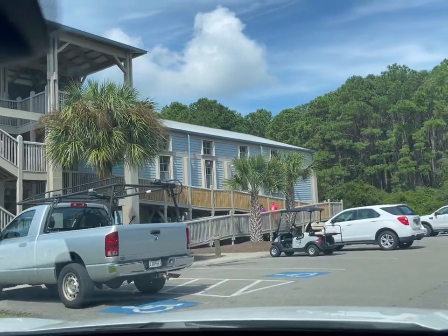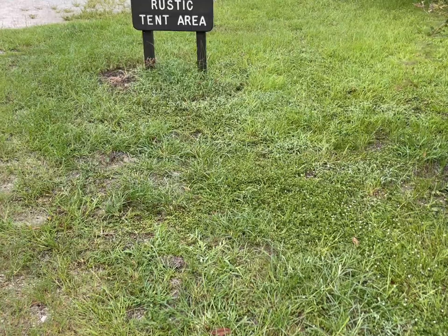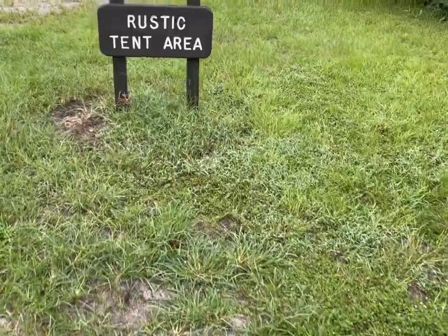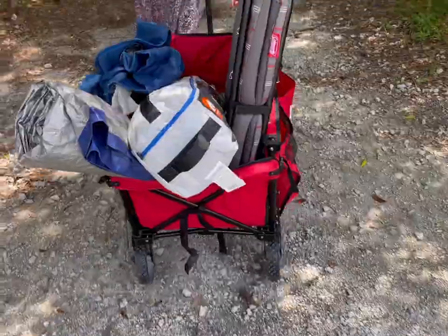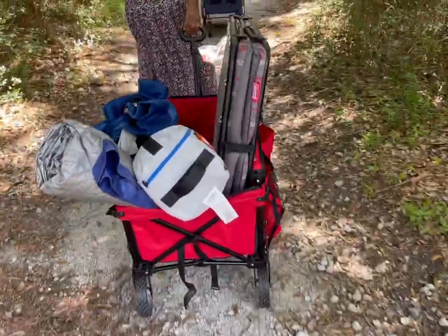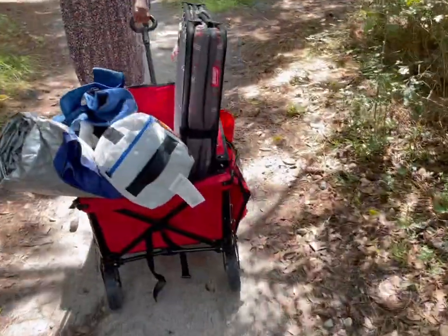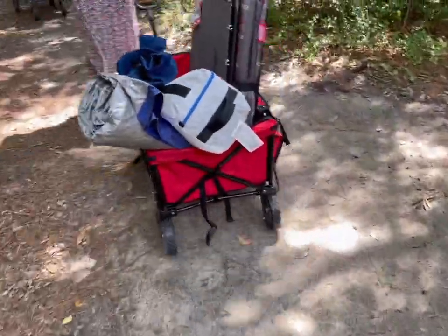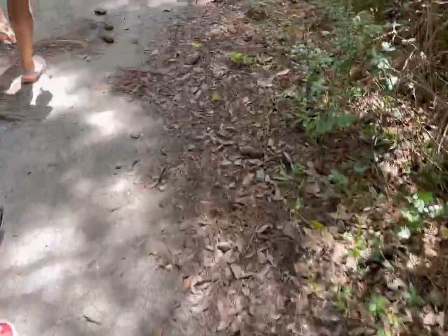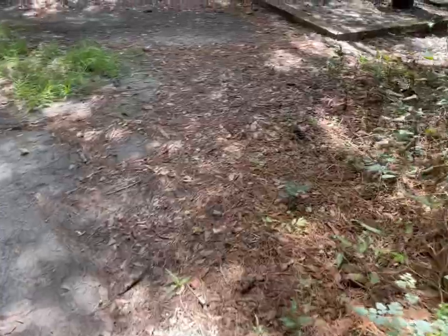Now, this is arriving at Murrells Inlet at the Huntington State Park, where we will be camping for the night. At this point, I was still happy because I didn't know what to expect. Rustic tent area. That doesn't sound good. So we're making our way back to our sites. We do have assigned sites to set up the tent, so we're making the walk. And as you can see, it's back up in the woods.